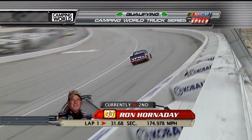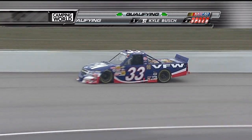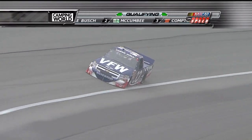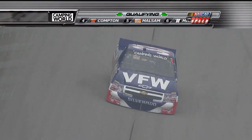Yeah, I don't see it. I don't see him getting that much. He may get a tenth and a half, but if he was able to run that thing wide open that first lap, I don't think we're going to see that pickup. But nonetheless, a great run for Hornaday. Good looking truck. I wonder if these guys could see that rain on that camera if it's slowing down any.